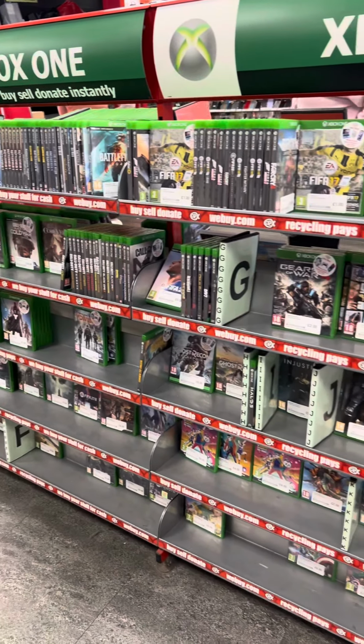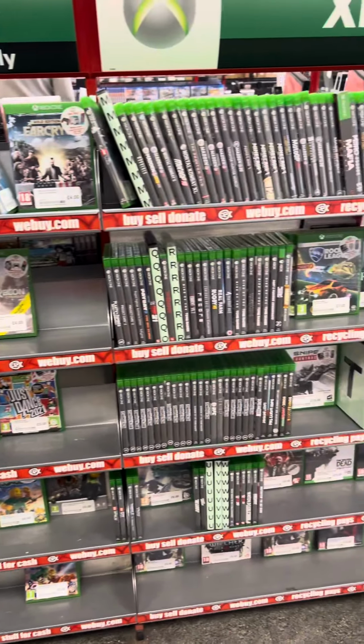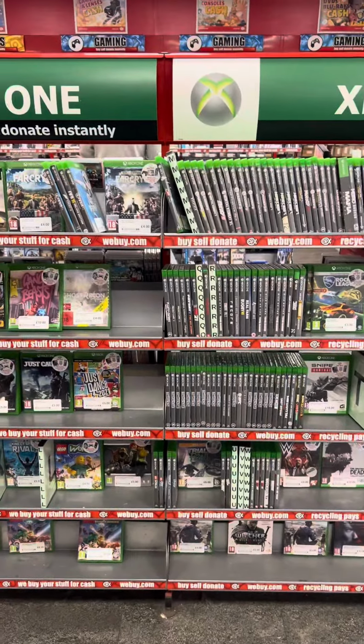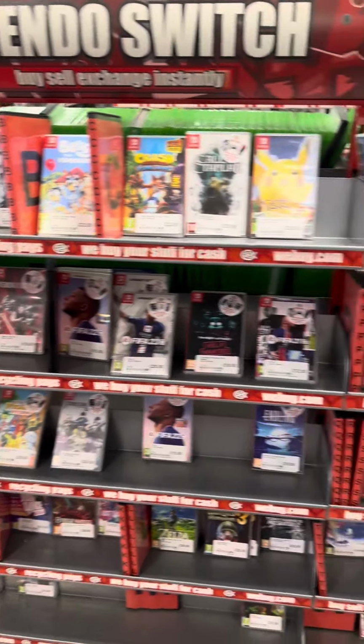Anyway, I went back to look at the Xbox One wall, and there wasn't really anything here I had an interest in. A lot of these are either stuff that's available on Game Pass or I already own. But then I went over to Nintendo's Switch wall.